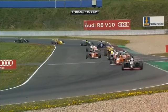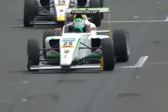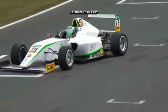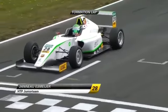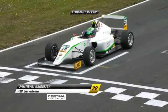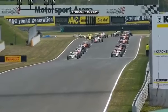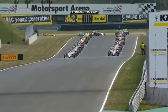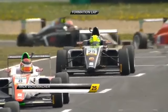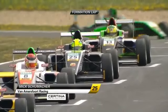So cars making their way then, and easing up now. Bit of weaving having gone on to try and get some heat into those Pirelli tyres. And there is our pole sitter from the HTP junior team, Jano Esmeyer. Satina Swiss watches the timekeepers. And perfectly placed in the grid box, and going to sit there for a little while now before the rest of the grid come into their boxes, including the Van Amersfoort racing driver Mick Schumacher there in car number 25.